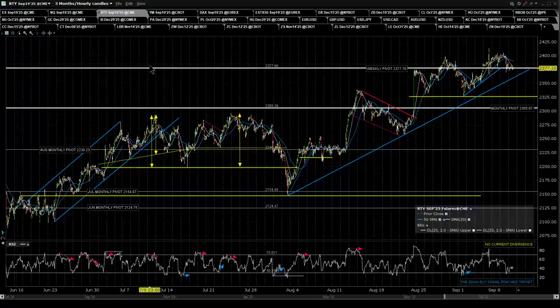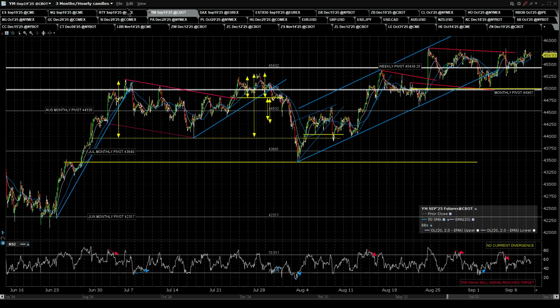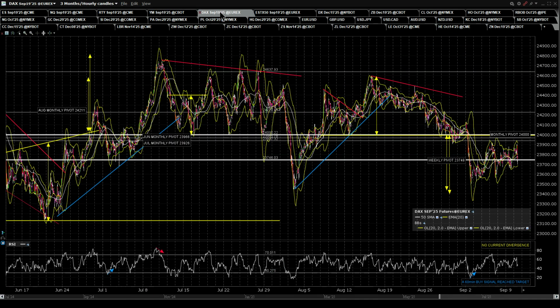On YM, YM hasn't been doing much damage to the upside. I'm wondering about the bigger picture IHS target there. On RTY rather, and on YM, we already broke up from this bull flag and retested this high, but expecting to see that again as well.